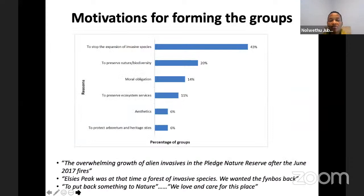So the oldest volunteer groups were initiated as early as 1980, and most groups were triggered by the expansion of invasive alien plant species and their members recognizing the need to stop their spread. For example, one group coordinator highlighted their motivation for starting the group as the overwhelming growth of invasive alien plant species in the Pledge Nature Reserve after the June 2017 fires.